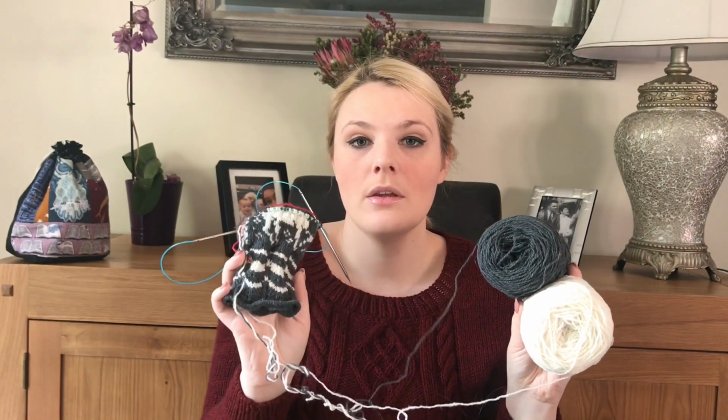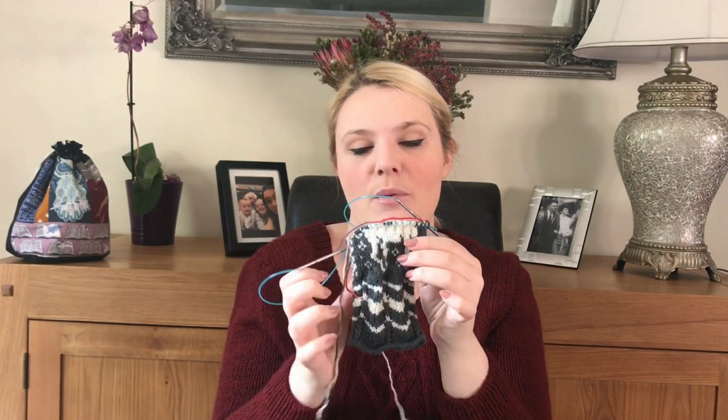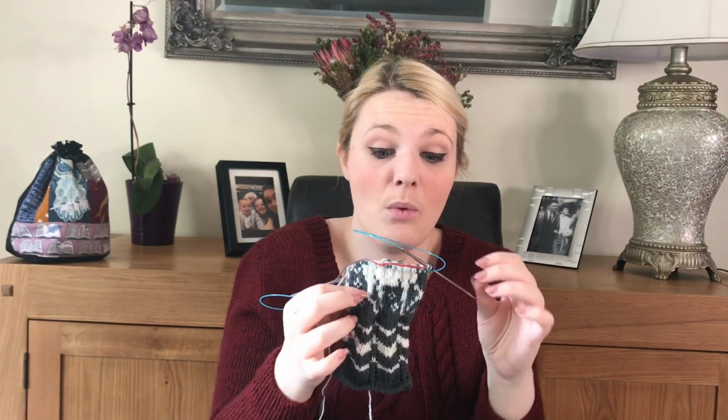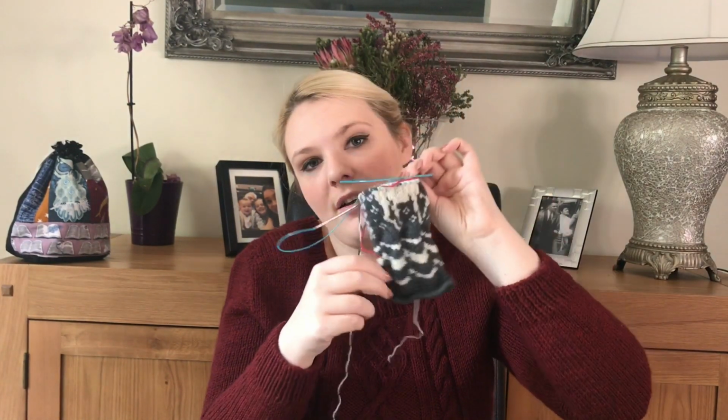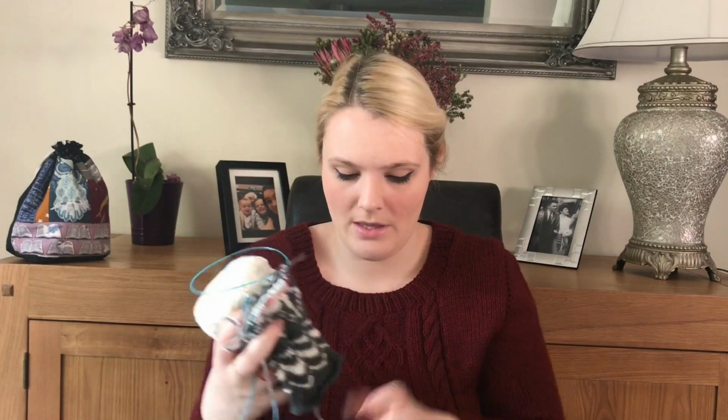And I had done a vote on Instagram on one of my stories to see if I did it with the grey and the white, or if I did it with the white and the grey. And this is what won by quite a large margin. And I'm happy because I like dark colours, so I think that looks quite good. So that's the progress I've made on that. I'm very happy with said progress.